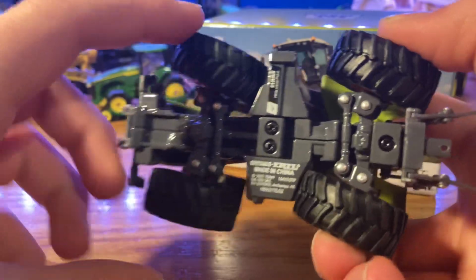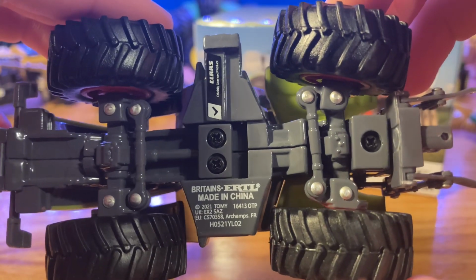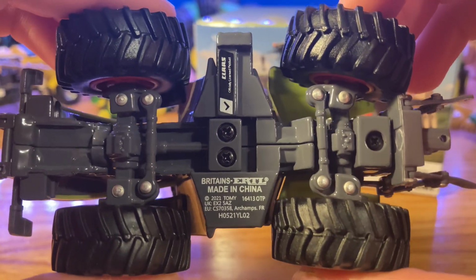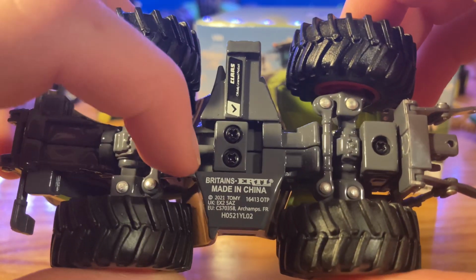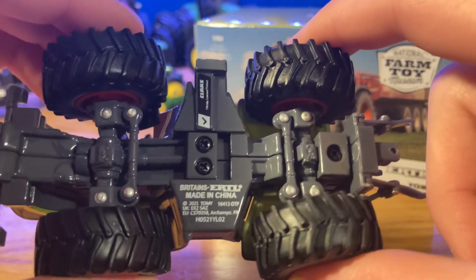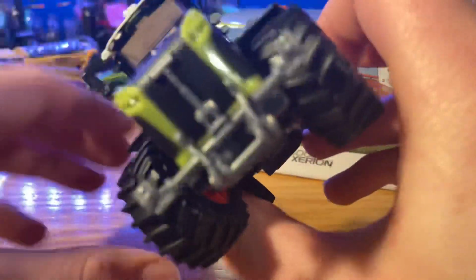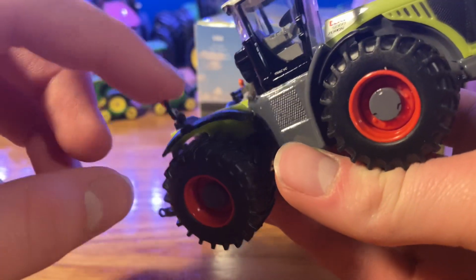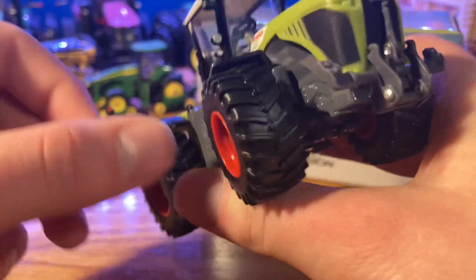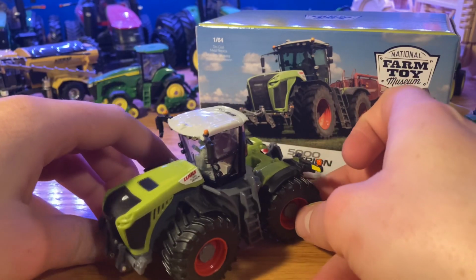So, moving down to the bottom now. As I said before, we do have the really good looking axles on the bottom. This is a Claas officially licensed product. This is made out of the China facility. It is the Ertl Britain's line, I guess, just because it's a little bit more of a European piece, but it does still have these warning lights here, which make it look very US. It's a very nice looking tractor. I think that even though it's kind of a more European tractor, it still looks like a very American tractor.